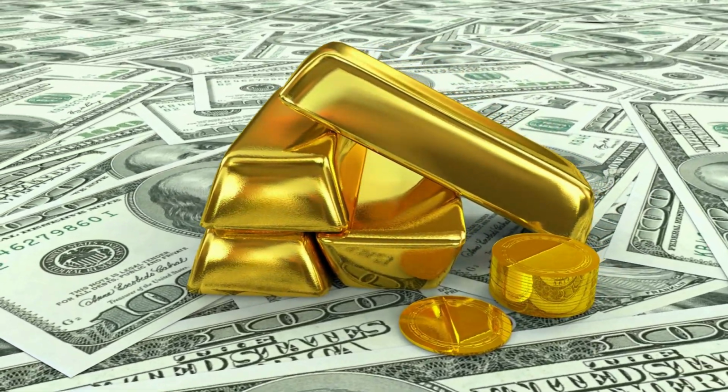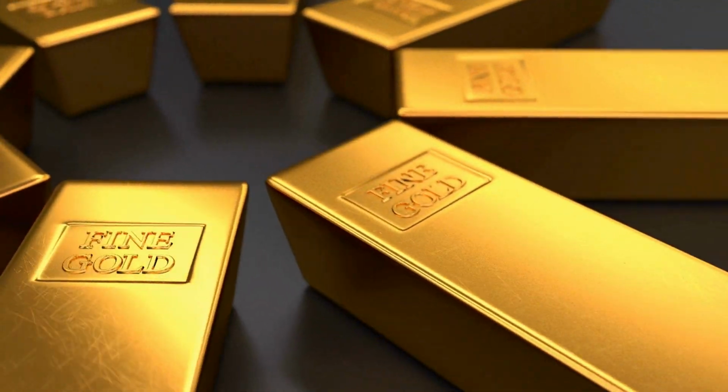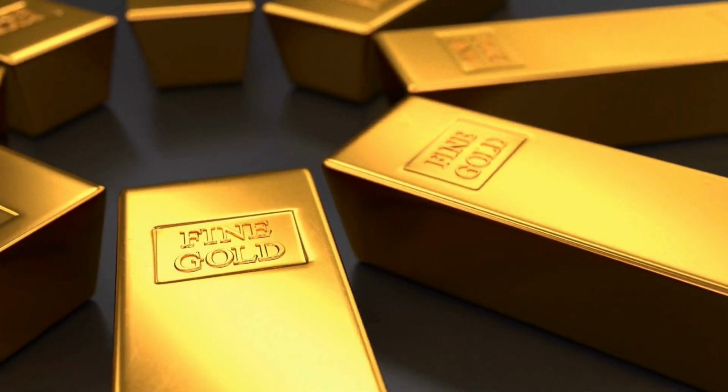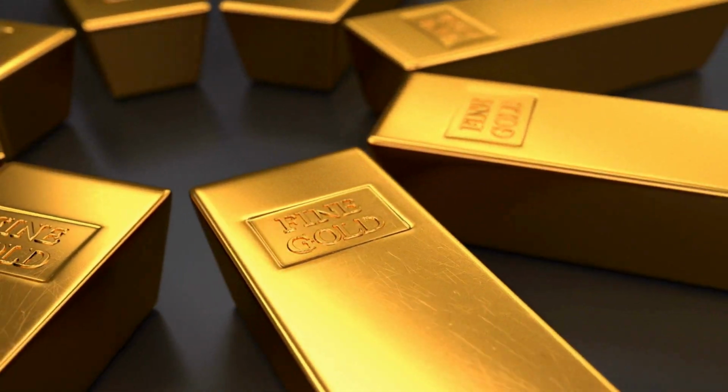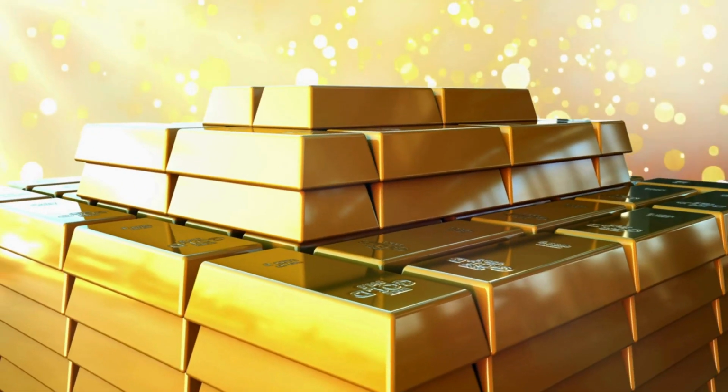Speaking of gold's journey across millennia, let's talk about ancient civilizations and what they did with this precious metal. Oh, I'm ready to time travel. Take us back to the beginning of humanity's love affair with gold. Where do we start? Well, there's this place in Bulgaria, the Varna Necropolis. Archaeologists found all these incredibly detailed gold artifacts there. And get this, they're almost 7,000 years old.